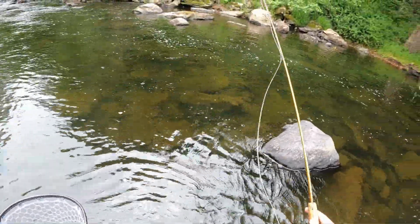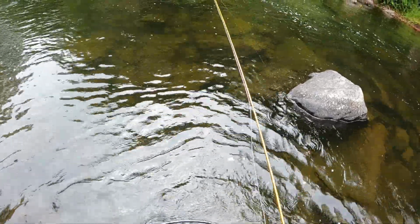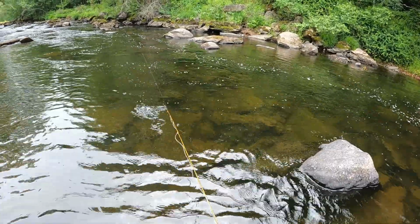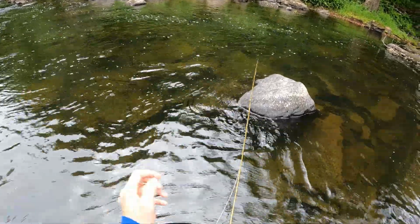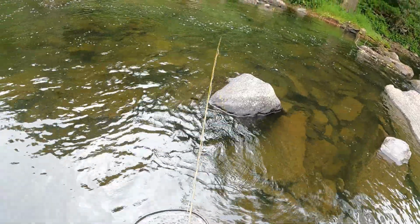Dude, I'm running out of batteries, so I stopped recording all the time, guys. And look at this massive trout I just caught. Massive wild. And he took the dry too. This is the first fish of the day to actually be landed on the dry. Can't take a picture of him, I forgot about that. I'm just gonna measure him and then get the picture with the GoPro.